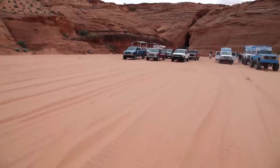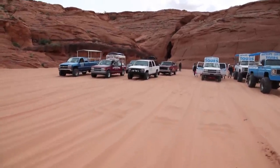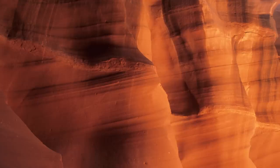A tour to Lower Antelope Canyon. Tickets to the site can be purchased from several tour providers. You'll ride to the canyon in an open truck. After a short drive, you'll see amazing things in this most famous slot canyon. I've been here several times. Each time it's a little different, because each rain causes further erosion.